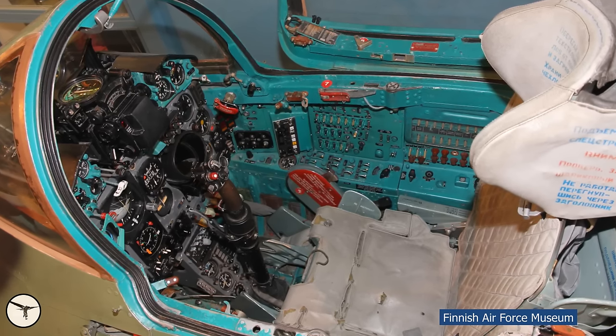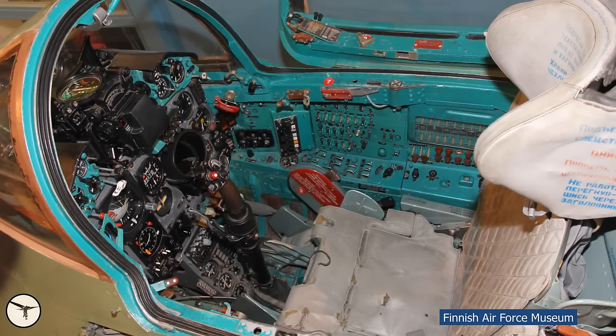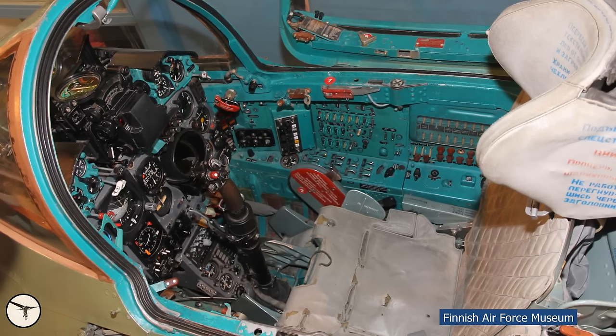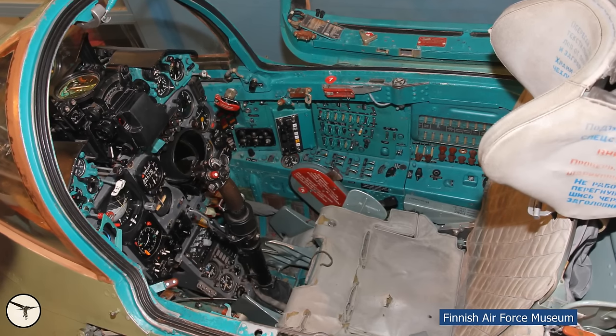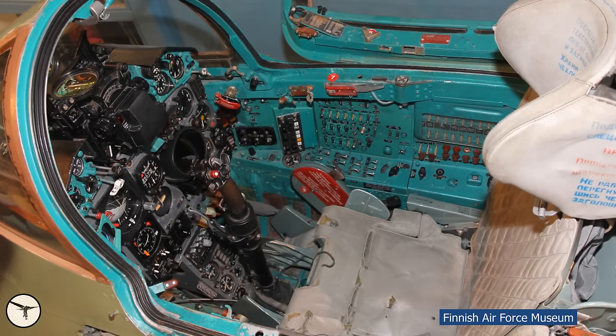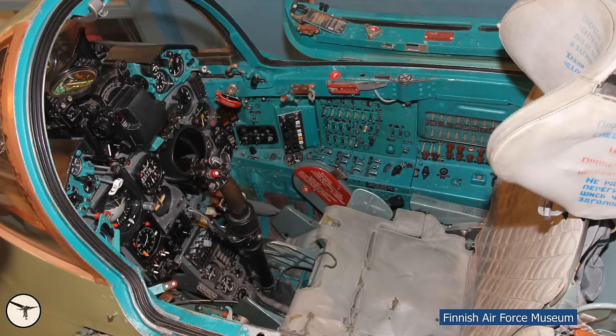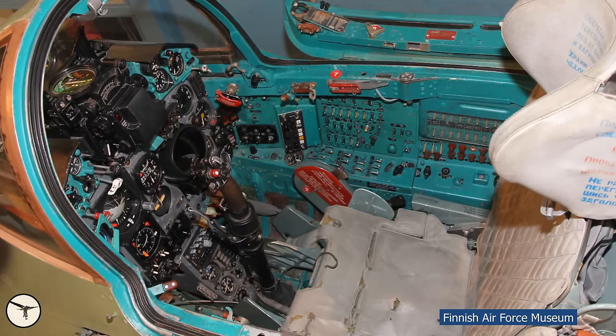This is the cockpit of a MiG-21bis of the Finnish Air Force. It has been modified with Western avionics, and during the process of installing the equipment, they had to improvise. And the cockpit is even more chaotic than the original. The cockpit has labels in Russian, Finnish, and English.